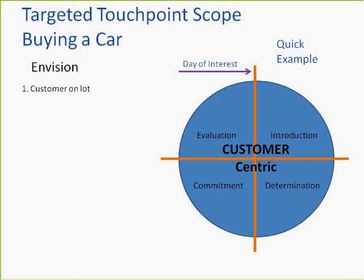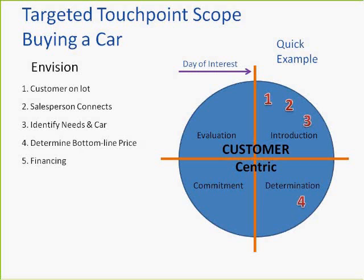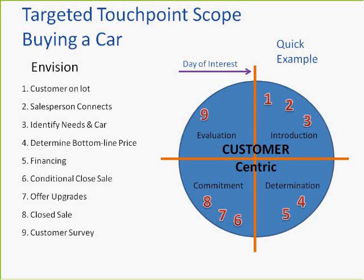So again, customer on the lot, where does it happen? Salesperson connect. Identify the need. Determine bottom line price. Finance. Conditional close sale. Offer upgrade. Close the sale. Customer survey. Recommended services. So again, if I were trying to keep track of something in here from a database standpoint, one of the things I'd have to know is, who's the customer, where are they at, what are the finances, conditional closes, all that kind of stuff. But we're not going to stay here with this much. I'm using this example because I think everybody can relate to buying a car.